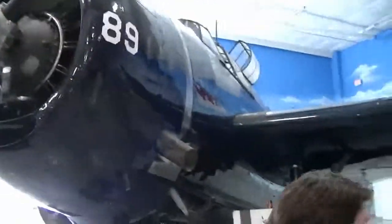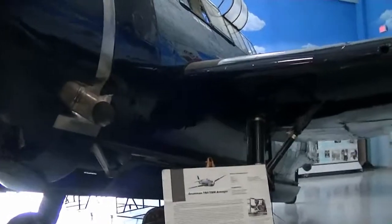This is the kind of plane that George Bush got shot down in. I think he was an Avenger pilot.